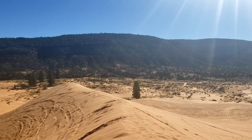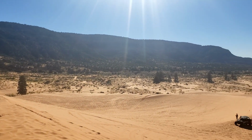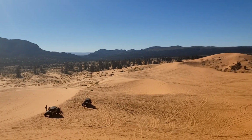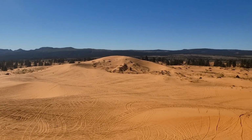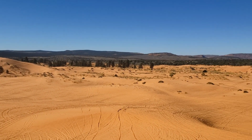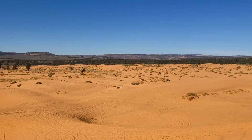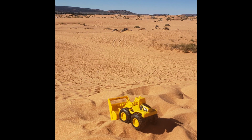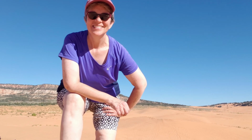the park. There were lots of people on bikes and ATVs, people sledding down the dunes. I had a great time just people watching here. The sand was so fine and just really unique to touch. I stayed about an hour just playing in the sand until I headed back for my next destination.